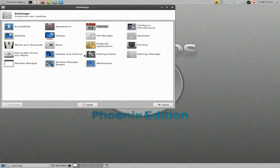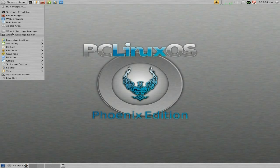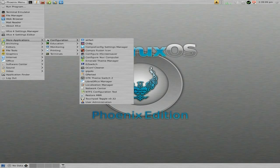So your session and startup stuff, your settings editor's there, and the settings manager's here also, and all your removable drives. Everything can be done from there and from the PCLinuxOS control center. So that's rather super duper, isn't it? Oh, yes, indeedy. Right. And the more applications, you get a lot with PCLinuxOS. This is what I do like about it.